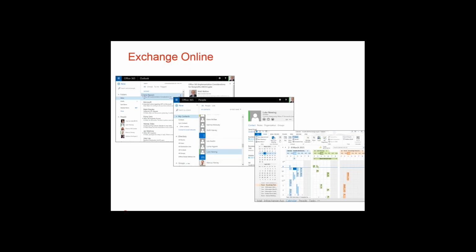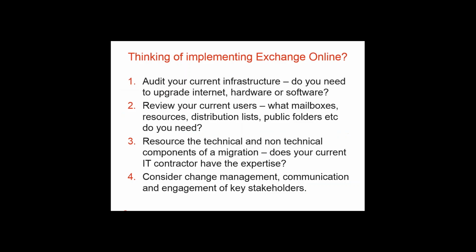So the bottom right slide there, that's Outlook, that's calendar sharing, booking meeting rooms, those sort of things. The calendar functionality in Office 365 is quite good and integrates well with Outlook. Obviously, contacts is the middle one there. The functionality is quite good as well around contacts. You can do distribution lists, those type of things that are both shared and personal.